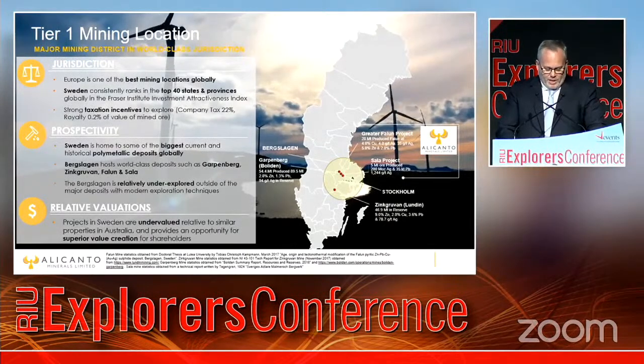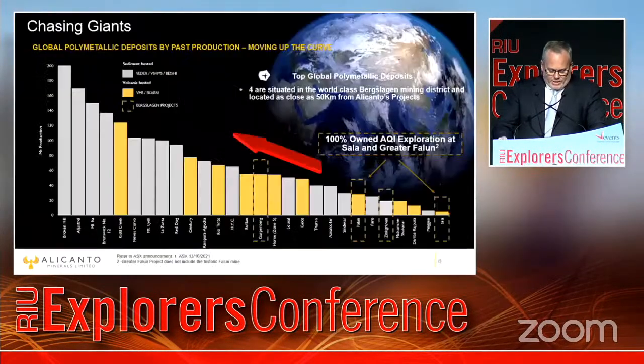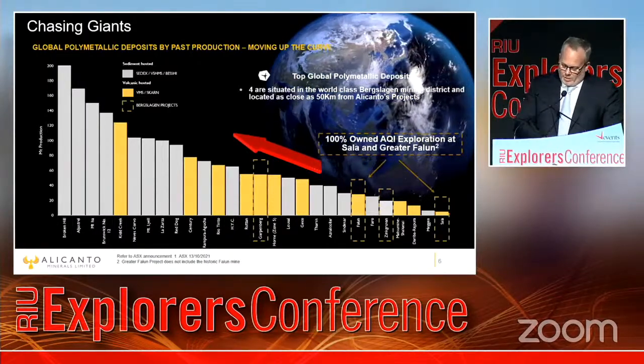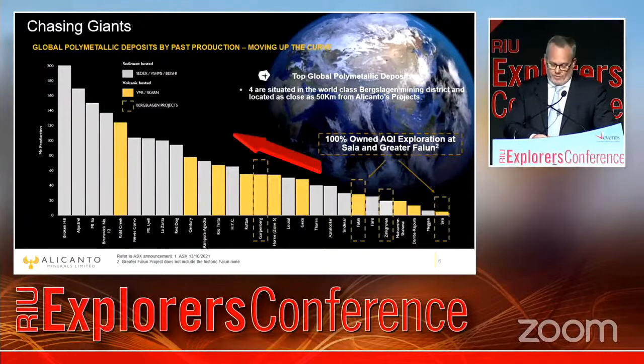Our focus in Sweden has been within the Bergslagen district of Sweden, an area famous for being one of the most mineralised places on earth. And we're only 100 or so kilometres away from Stockholm. It's also home to a number of the world's top polymetallic projects. And due to a lack of foreign investment and domination by the big players in Sweden, we believe 2 of these projects have fallen a long way behind. We're on the cusp of pushing Sala up that curve.